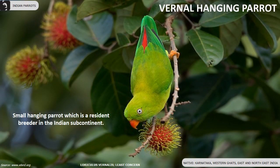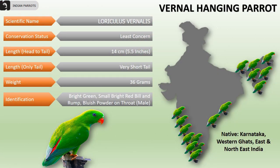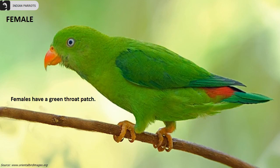The vernal hanging parrot is a small hanging parrot which is a resident breeder in the Indian subcontinent, found mainly in Karnataka, the Western Ghats, and the east and northeastern parts of India. They are bright green in color, having a small bright red bill and rump. Males have a bluish powder on their throat. The adult male has a red rump and bill and a blue throat patch. Females look similar but have a green throat patch.